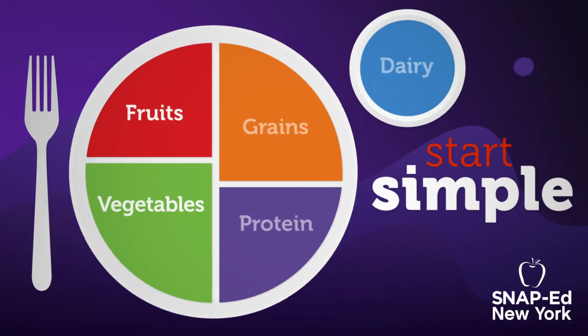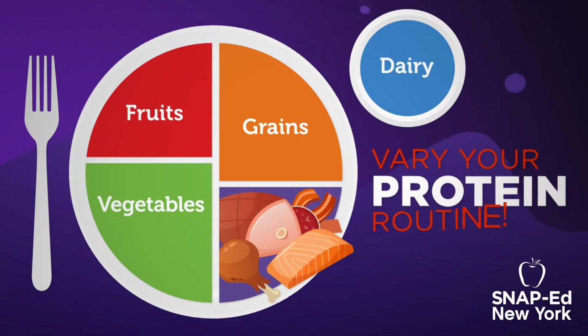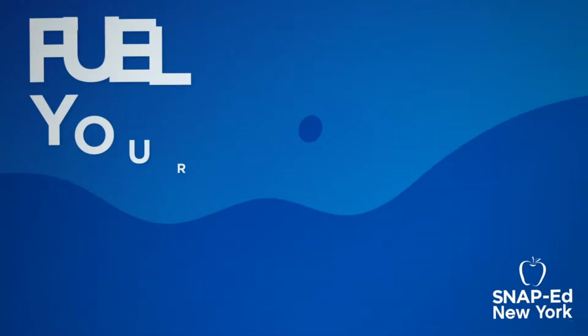Life's tight. Eat right. Start simple with MyPlate. It is important to vary your protein routine.